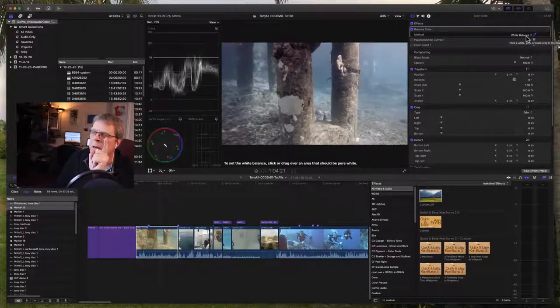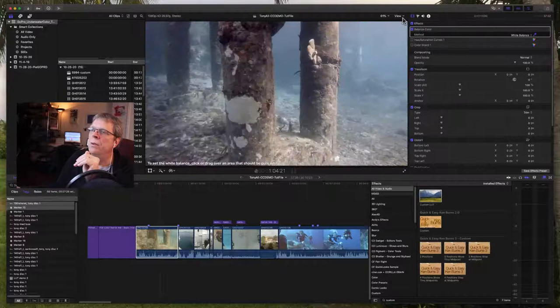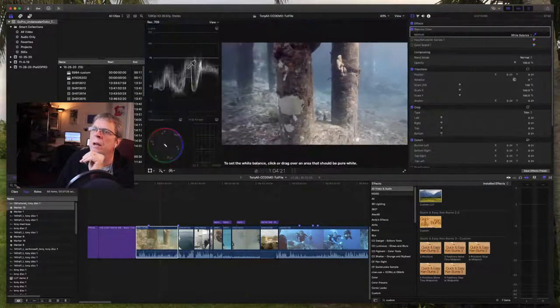Now, I'm going to jump ahead here because when we apply the LUT, it's going to drop the exposure down like a stop. And if you look over here and you're not familiar with scopes, in Final Cut X, you can view the video scopes here, and there's a scale, minus 20 to 120, and from 0 to 100, 0 is black, 100 is white. Okay, so you'll see what happens when we apply the LUT is this whole, what they call a waveform, is going to shift down.